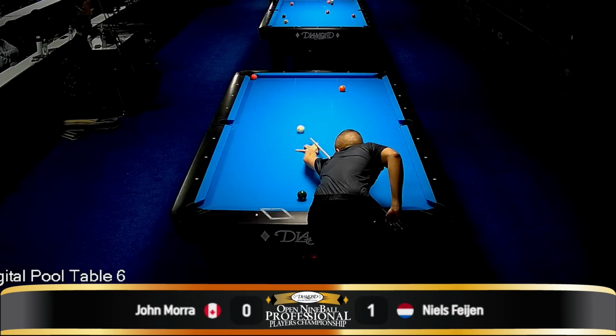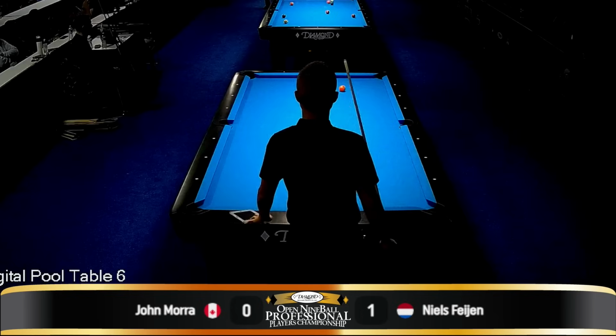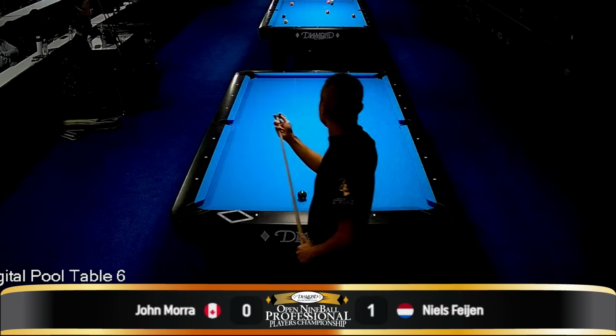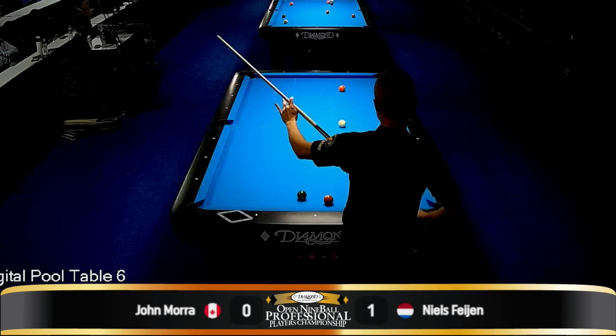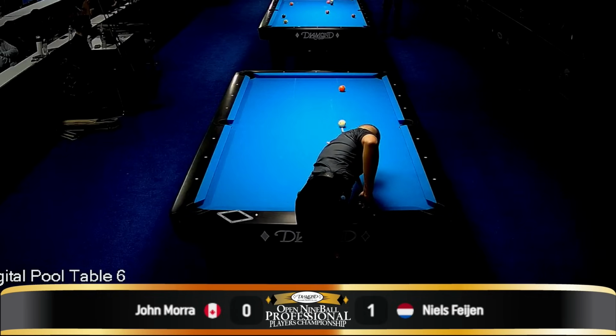Top rail. Back for the 5. Probably wants to get below the 5. Just like that. Play the 5 into the top corner. Stun the cue ball 3 rails. Top rail, left side rail. Back over to the right rail between the 9 and the 8. We can play the 6 in the bottom left pocket and give himself an angle for the 7.